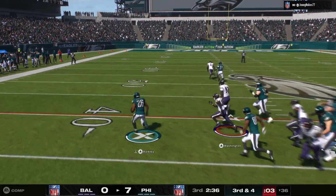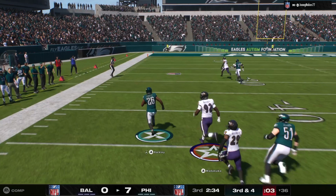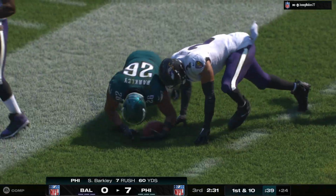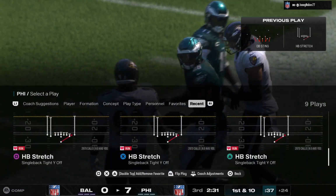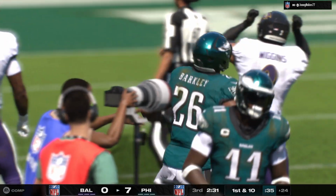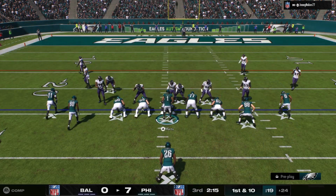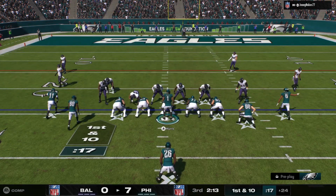They'll run it again with Barkley. Down the left sideline. And he's going to be ridden out of bounds down inside the 25. 60 yards now on the ground on just 7 carries. So the big play gets him all the way down to the outskirts of the red zone here for 1st and 10.